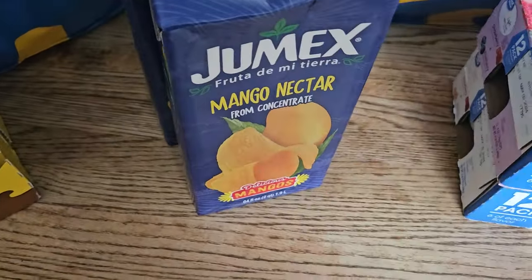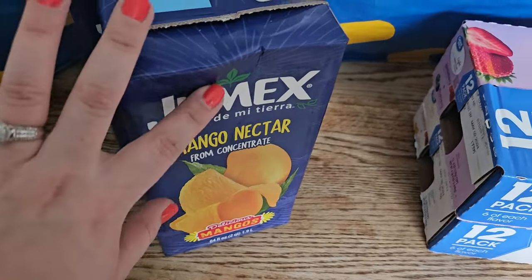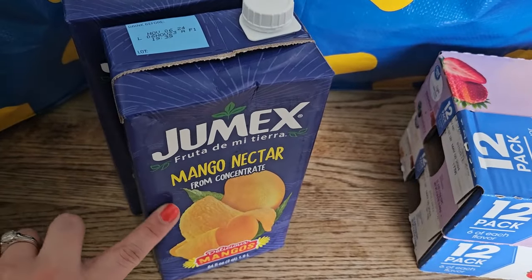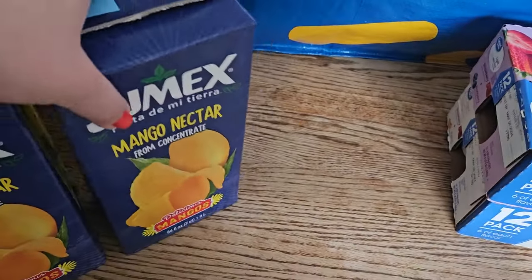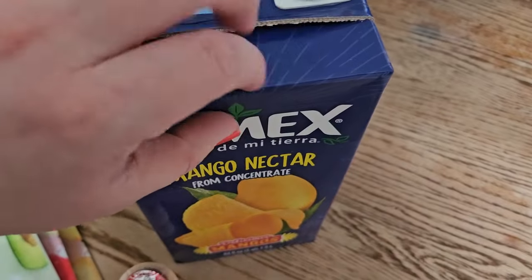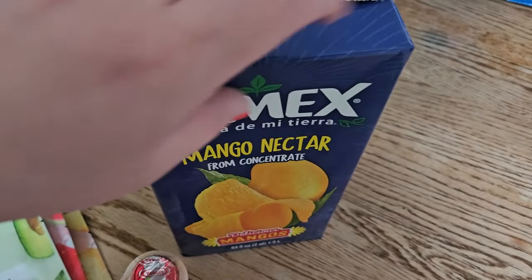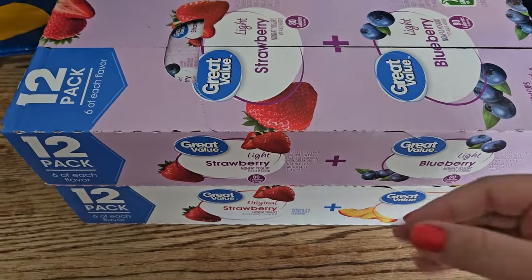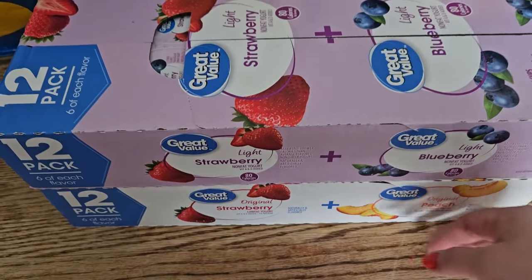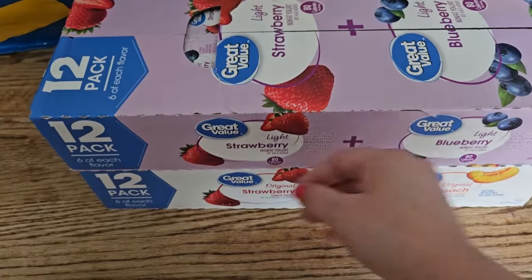All right, and my husband also got more mango juice. This looks like mango nectar from concentrate. He really enjoys that as well. He got two, so we'll stock it away. And my husband chose this. We got strawberry, blueberry, peach, strawberry, blueberry, strawberry, peach, and strawberry.